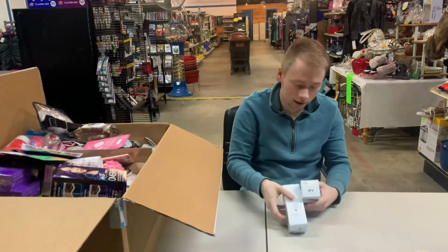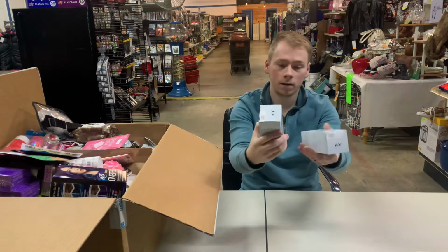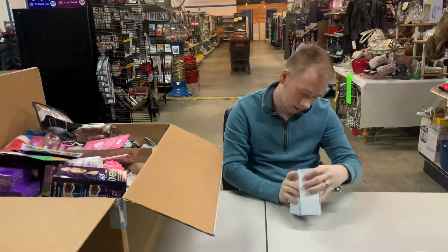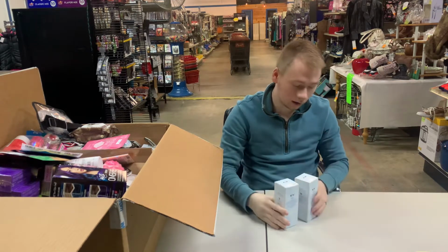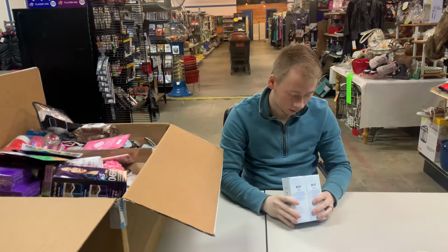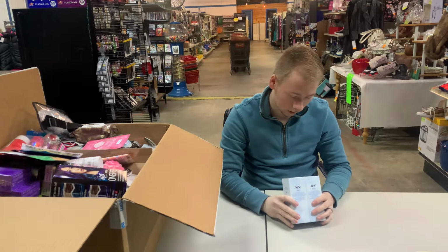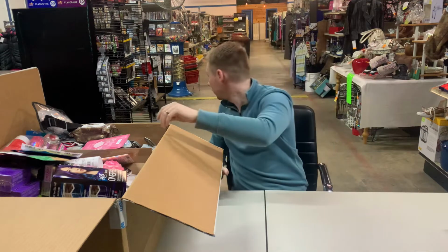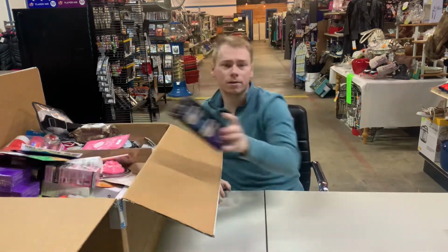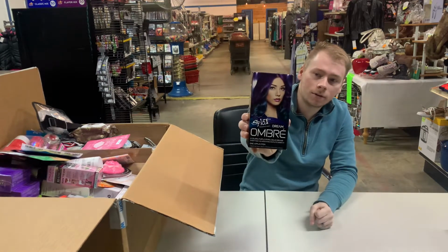Here's some KY jellies. I think these will probably do pretty well online. We've got 2 of them here, KY jellies. Expirations on them are good. Again, a lot of the expirations are very, very good on the stuff from Wholesale Ninjas, you guys, so that's why I really like them as well. It's December of this year, so we're good for a good while.